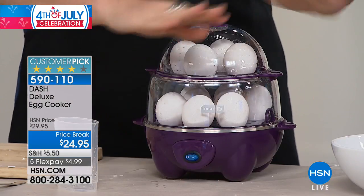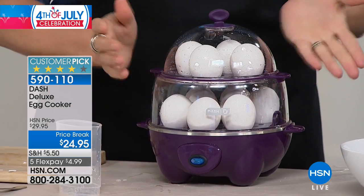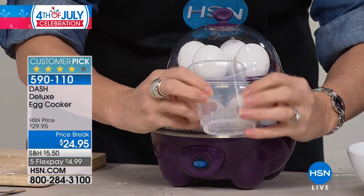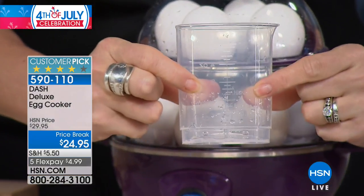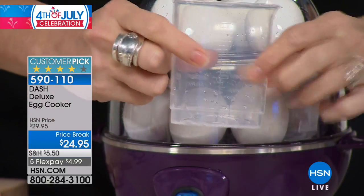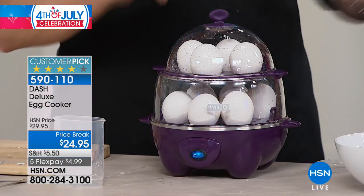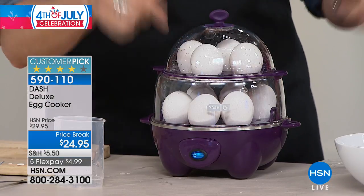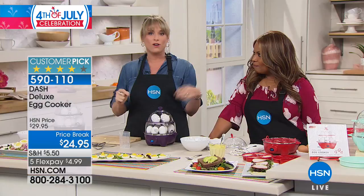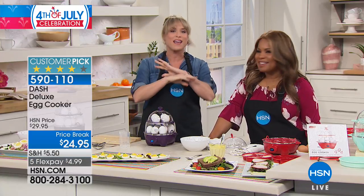All you do with Dash, and this is brand new, that you can do a dozen, you take your whole carton, whether it's regular eggs, omega eggs, organic eggs, pierce each one of them, and then the cup actually says hard boiled. On one side, it tells you hard, soft, or medium boiled. So if you like a soft-boiled egg or a poached egg, it will tell you how much water. And you can pour the water right on the burner, and this is all you do. Ready? On. That's it. There's no digital confusing interface. It's literally on or off, and then when it's done cooking, it buzzes. And my four-year-old goes, eggs are ready, and we run into the kitchen, and we get out our hard-boiled eggs, and we chill them, and we have them for the week.